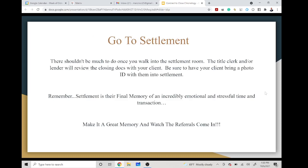Shouldn't be much to do once you walk into the settlement room. Title clerk and the lender will review the closing docs for your client. Be sure to have your client bring a photo ID with them into settlement. And keep in mind this, guys, this is very important right here. Remember, settlement is the final memory of an incredibly emotional and stressful time and transaction. Make it a great memory and watch the referrals come in.